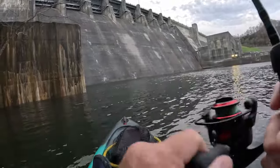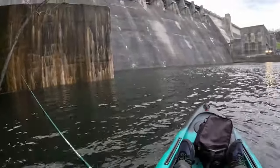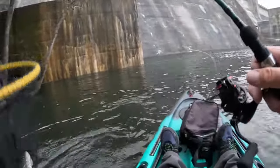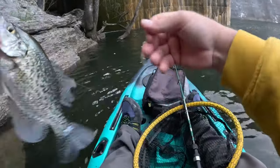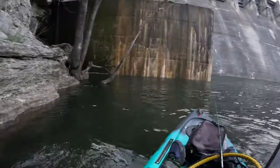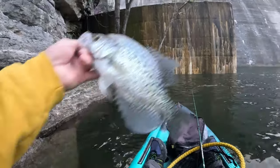There it is. It took us a couple casts, but we got us a hog. Nice big old slab crappie. Come on in here. Some of that water off of him. There we go. That's a no doubter. There we go.